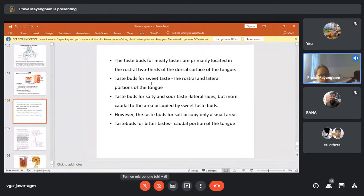Then the taste buds for salty and sour tastes are on the lateral sides but more caudal to the area occupied by the sweet taste buds. However, the taste buds for salt occupy only a small area. If we compare the salt taste buds of humans and dogs, they are much, much fewer in dogs. So the taste buds for salt are very few in animals.